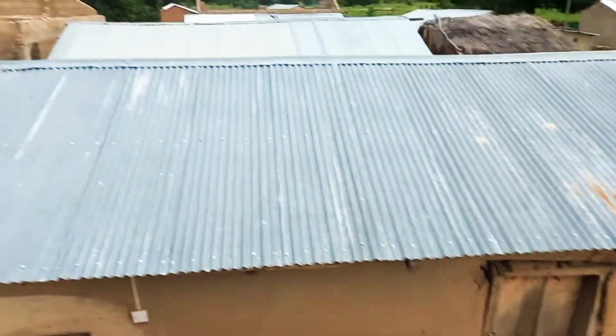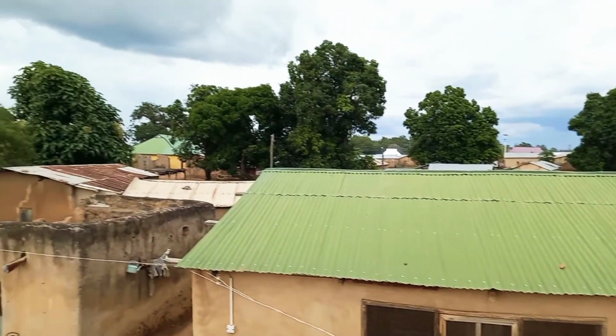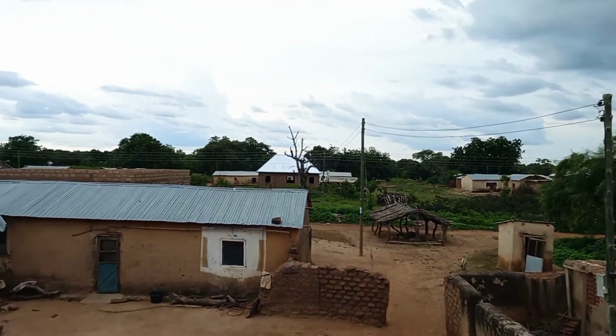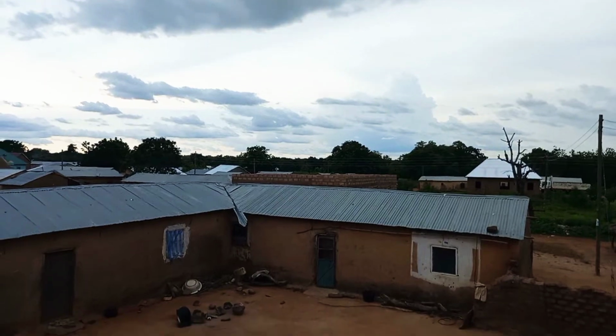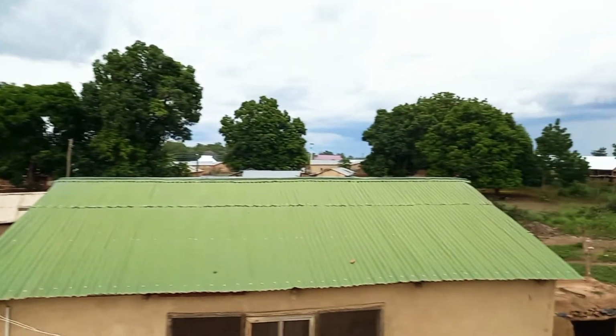So guys, when you are on top of the house, you see my village. Guys, look at my village. It's so beautiful, the trees, the houses, the fresh air, even better. So this is my village if you're on the top of the house.